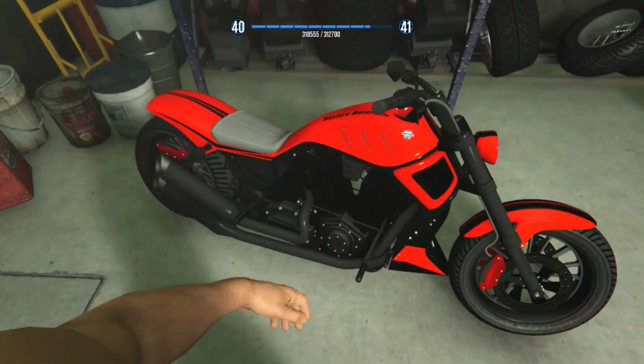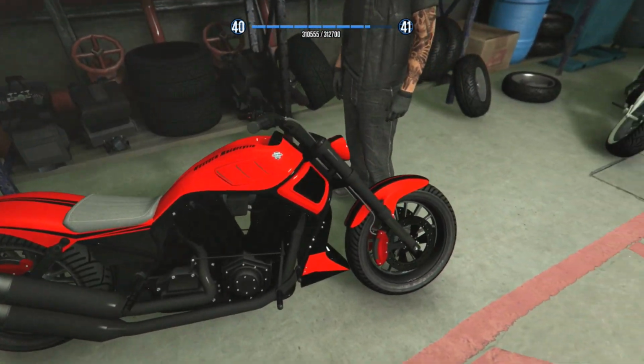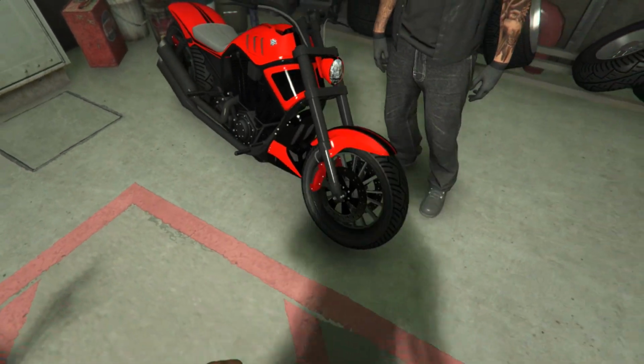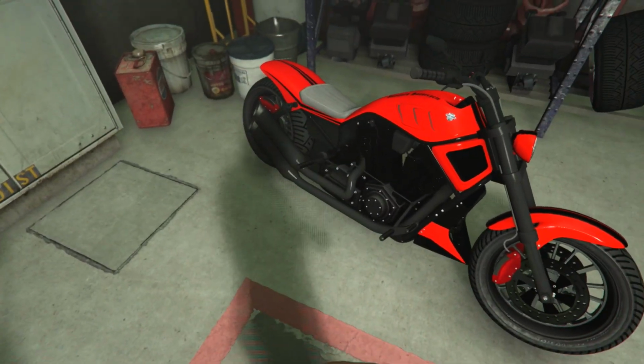And then last but not least, I believe this is the Nightblade, yep. The black and the red. Ooh, that's actually not bad looking. You got the super light and bright red on the top, and then the bottom is just super dark black, so you can't even see anything. Which actually looks pretty nice, and especially with that livery, the black in the livery, it goes really well together.